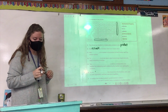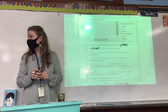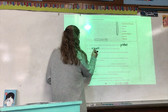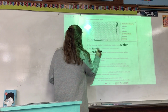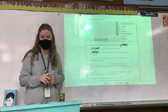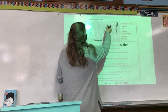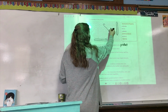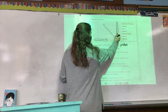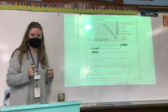Number 3, a blank of a number is the product of that number and any whole number. Aaron. A multiple of a number. A multiple of a number is the product of that number and any whole number. And you can find multiple diagonally right here. Oops, hard to do this like this. So there's the word multiple in the word search.